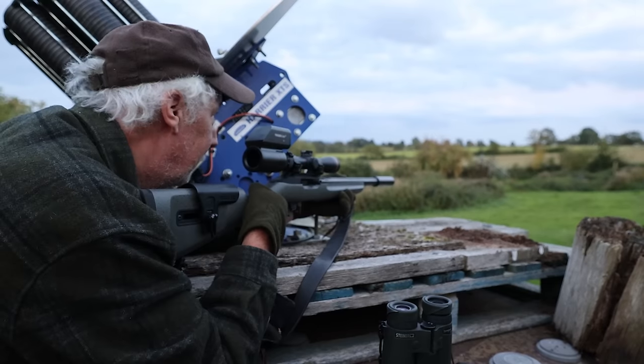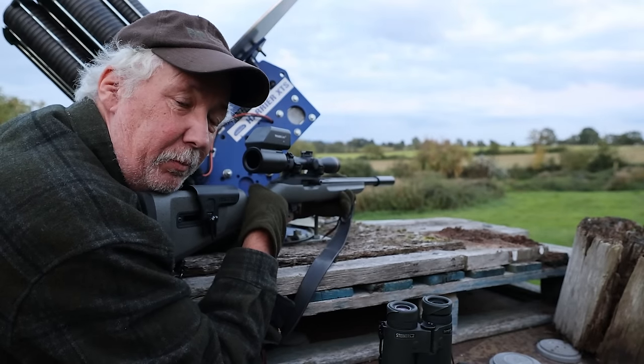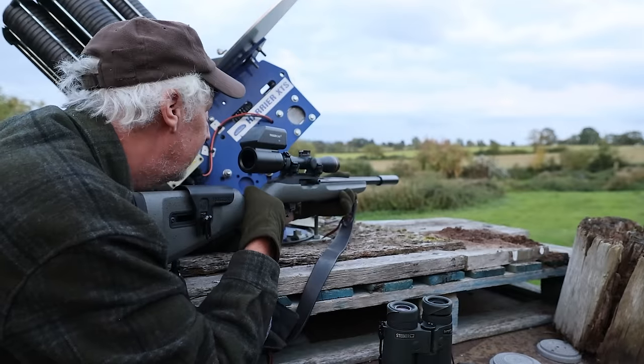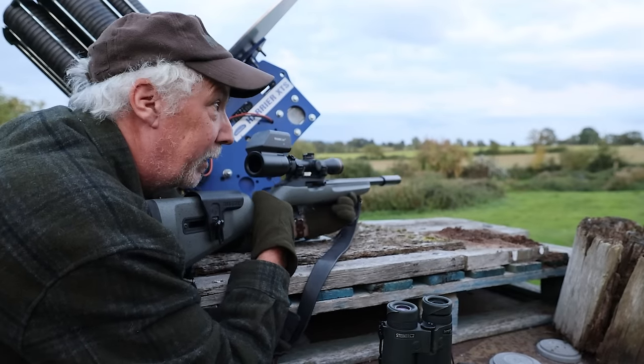I suppose that's the benefit of having a semi-automatic. A quick shot after that where you don't have to move your hands. That's good. That's two more in the bag.